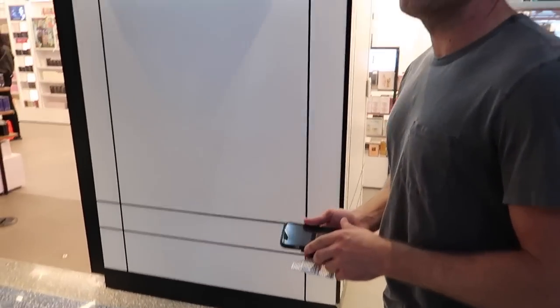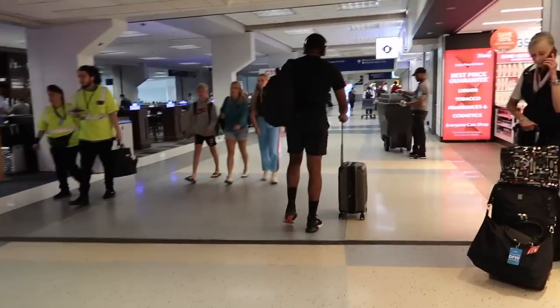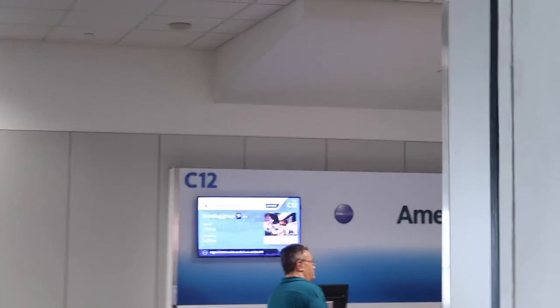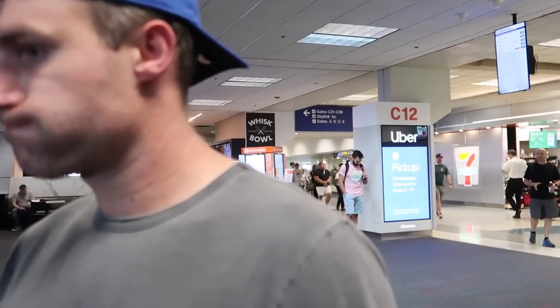Hey, we just made it through security. What's their gate number? 12. It's packed. Now you gotta check to make sure the gate's there. Oh, it's right there. C12? Their flight's not even up there yet. That's how early we are. We have like an hour. They're boarding the last group. Let's go find somewhere to eat.